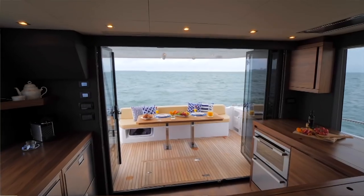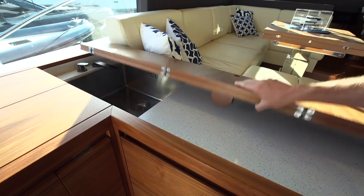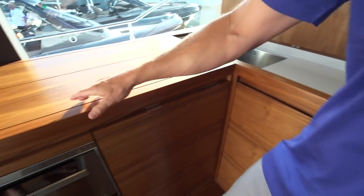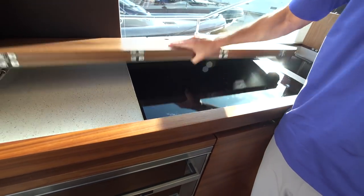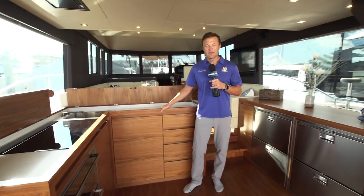I really love what's going on here in the galley, because after all, this is where you're going to do all of your entertaining. Right off of the rear cockpit, this is where everybody comes for food and drink. And speaking of food and drink, this is where you prepare food. Look at how nicely these countertops fold back to reveal everything that you need. Your cooktop, your sink, your countertop, it's all right there.